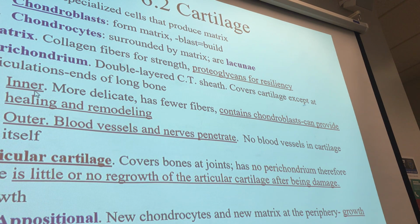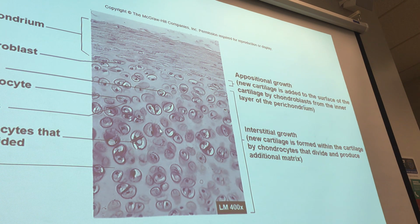The perichondrium has an inner layer containing chondroblasts that can provide healing and remodeling. Only at the epiphyseal growth plates do we see this, in adults and in adolescents. Once the epiphyseal growth plate seals, this inner layer is not found. The outer layer contains blood vessels and nerves, but this is outside of the actual cartilage material. There are no blood vessels in the cartilage itself, right? In the cartilage material right here, it's so dense, you're not going to have room for blood vessels.